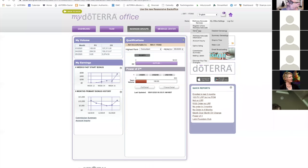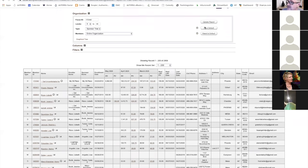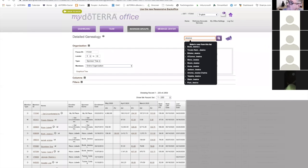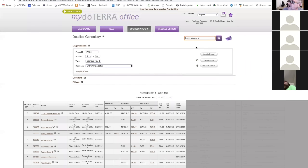So if I want to look them up, I'm going to go to my detailed genealogy. That's the easiest place for me, okay? That's where I use it. And up here, I can do a search. So let's say that I want to look up Jessica Bozick, because she's been on the call and I've been picking on her. I'm going to type in her name, Jessica. You want to type in first name or last name. If it's not spelled right, it won't find her. I'm going to go through all of my Jessicas, and I'm going to find Jessica Bozick. There she is. I'm going to click on her.